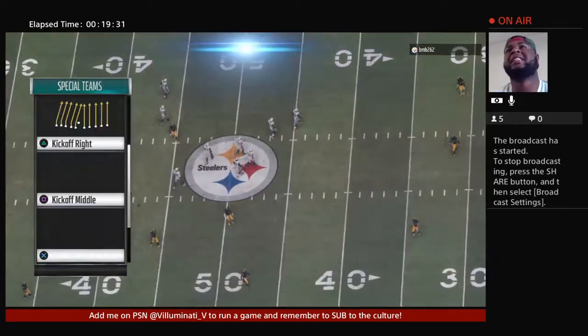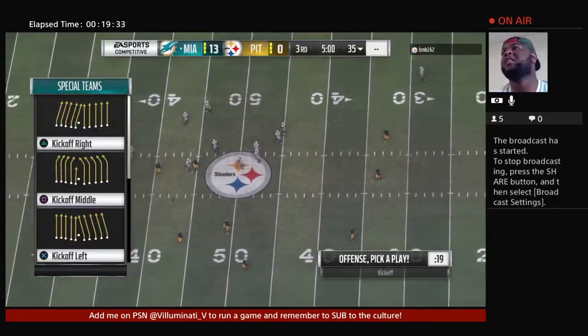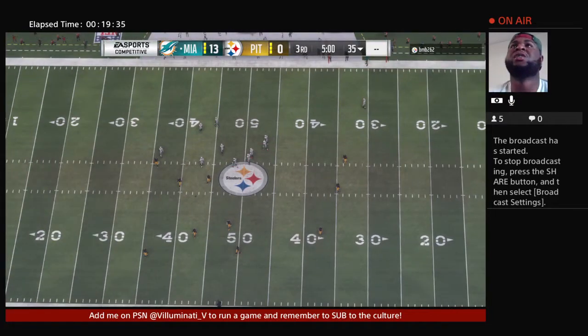That's it for the first half. Two more quarters to go. We'll have plenty more to see after the break.